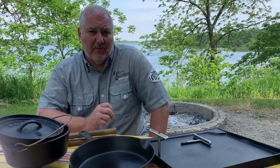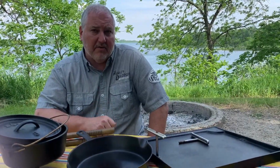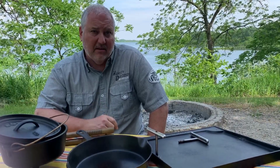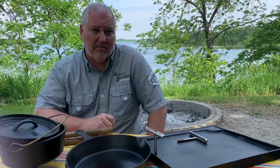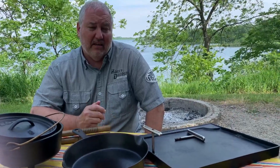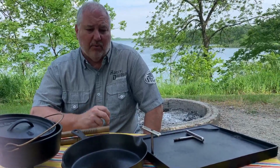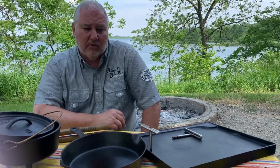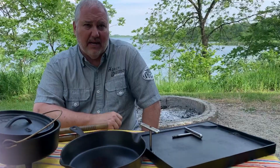Now you hear some people say that cast iron is a great conductor of heat, but I'm going to tell you that's just not the case. In fact, cast iron is a really poor conductor of heat. I've seen a 100-degree difference between the center and the edge of a 12-inch skillet on a home stove. So cast iron does not distribute heat well.